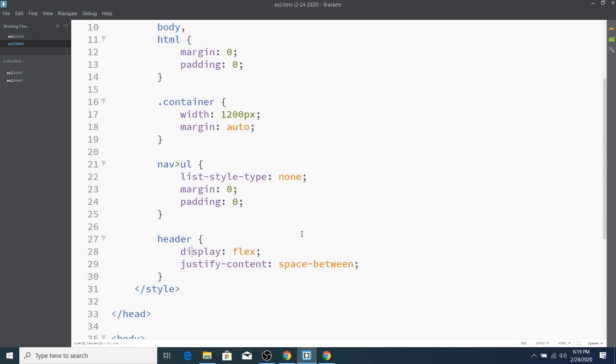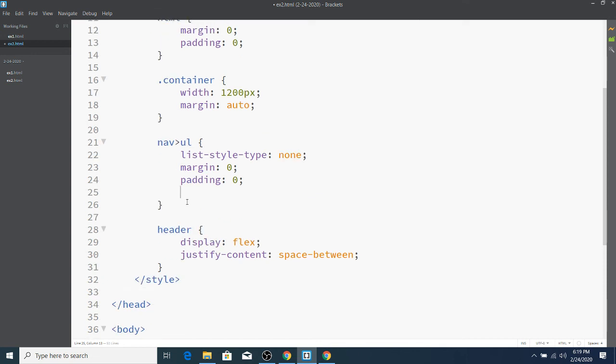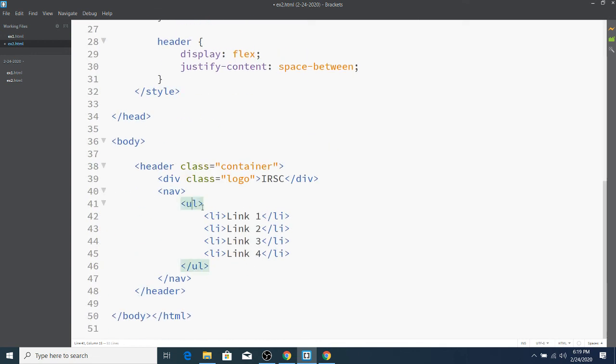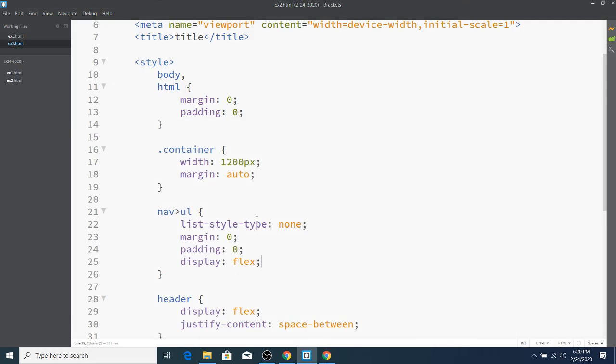I think we're going to put it on, yeah. So what we'll do is we'll say that the UL, this is going to be display flex because directly underneath these, so this is going to be the container, these are going to be the items. So inside of here, we'll set it to display flex. So we're getting there. We're getting closer. Now, if I want to spread these out a little bit, I can also, remember, justify the content, space between. So let's go ahead and do that here as well.